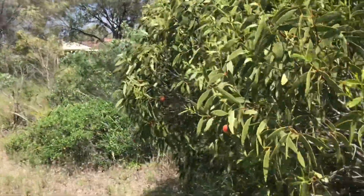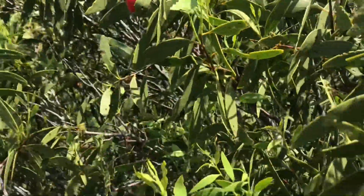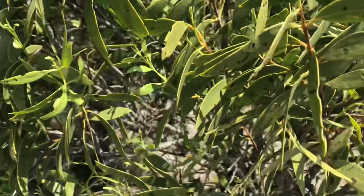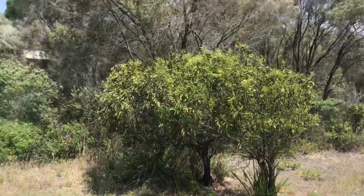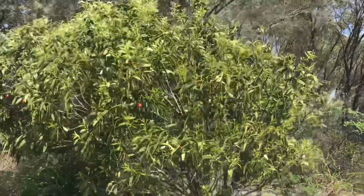Been seeing these apples everywhere. I don't know if they're an apple, but they look like one. And the whole tree is just full of them. So I'll just get a shot of the leaf. Get back a bit to get the whole tree. And we think we saw a red-capped parrot and some silver eyes eating them.